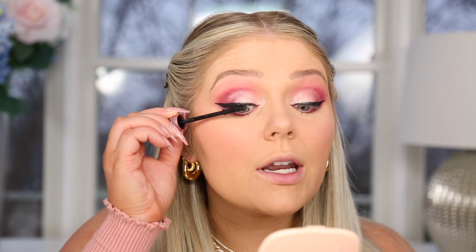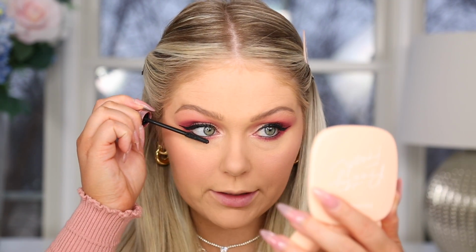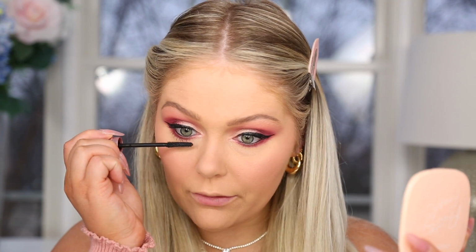If you don't wanna add them, you could just totally do mascara. I feel like we have a lot going on with the eyeshadow and stuff, so definitely not something that you necessarily need. I just personally like them, so I'm gonna add them. But always gotta add some mascara first. I'm also gonna pop some mascara on my lower lashes as well, just to make those fanned out.